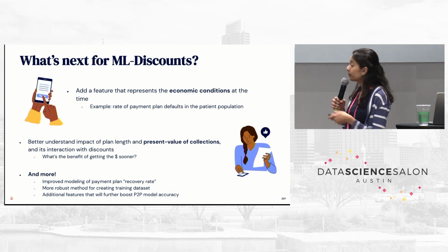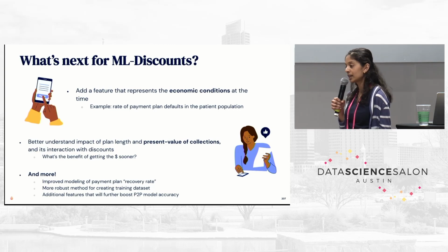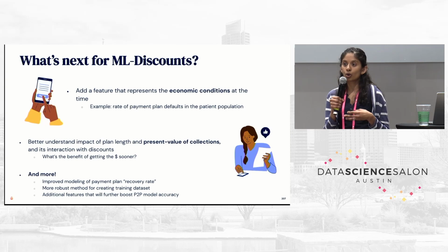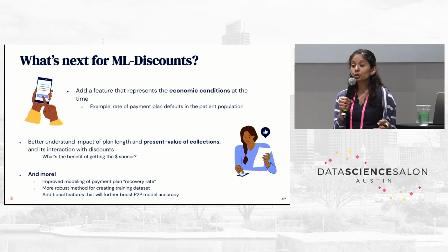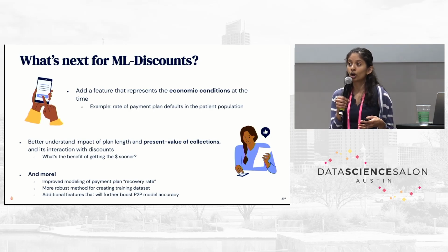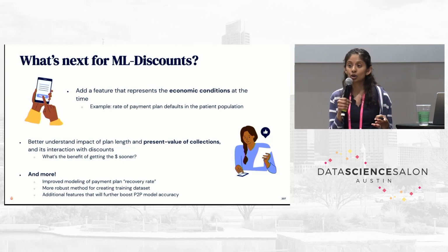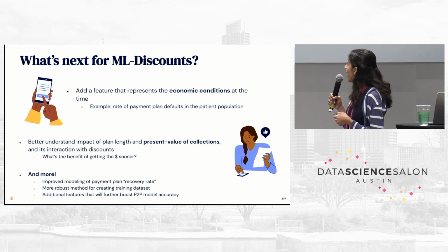One way that we could do that is by adding a feature that represents the economic conditions at the time. For example, one feature that we have in mind is the rate of payment plan defaults or cancellations for that patient population. As you can imagine, in more challenging economic times, more and more people are likely to default on their bill. They don't have enough money in their account that month to make their payment, and they default on their plan. So if we look at the rate of defaults, that could be a signal as to how our patient population is doing at that particular point in time. So that's one thing we want to do.